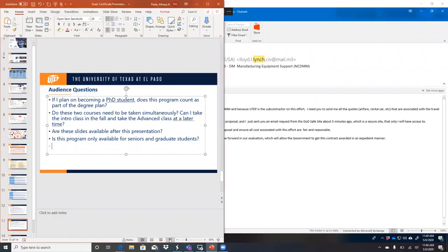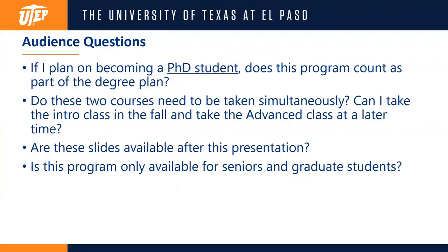If you're doing a PhD in mechanical engineering, then you have to satisfy the credits that are required, for instance, at the 6,000 level. So long as you're meeting those requirements, then you can take these graduate certificate classes. And to gain more clarity on that, you can communicate with a graduate advisor within your department.